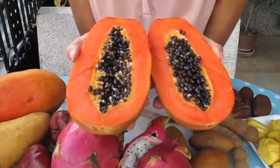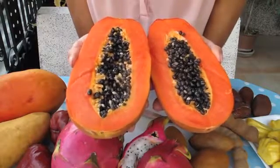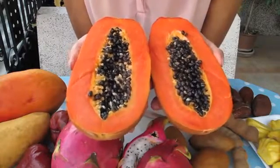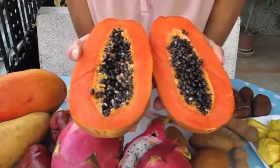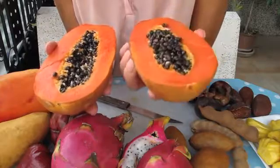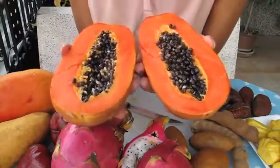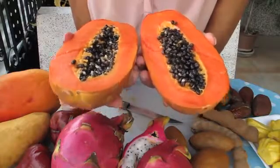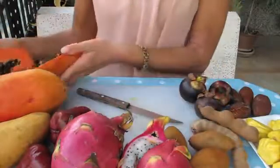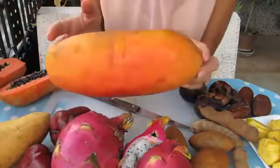The seeds, I would say, don't eat them, since some tribal people use them for abortions, and I don't think you should eat anything that would cause an abortion. But go for the ones that are slightly soft when you touch them, and you will slowly get to know when they're ripe. So a little bit like an avocado, but not quite as soft though. And a full papaya looks like this.